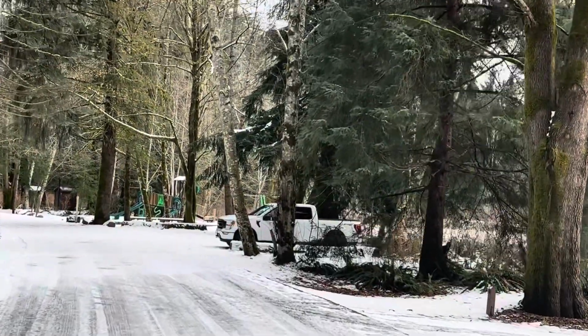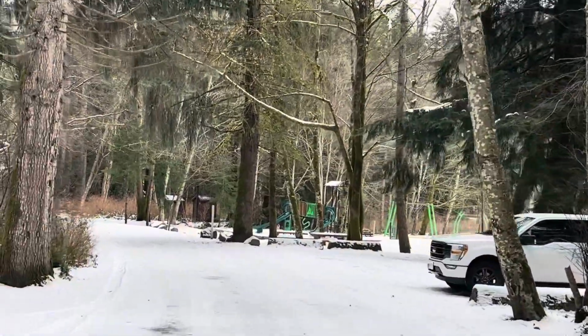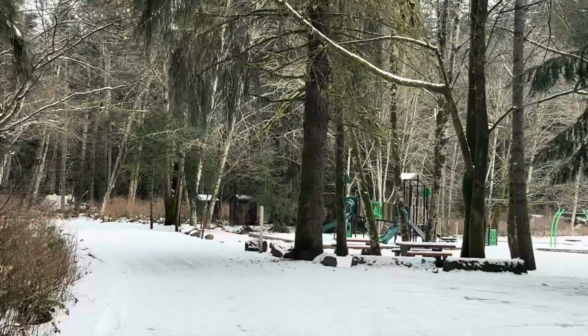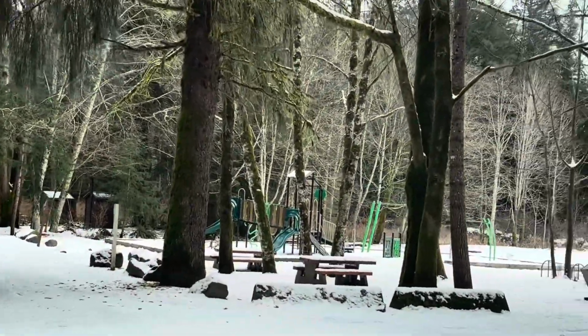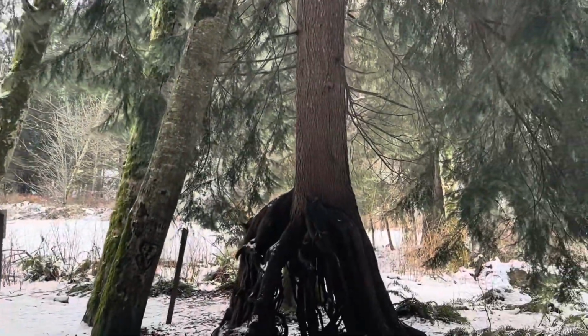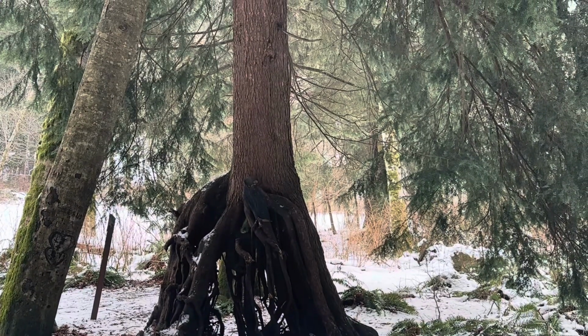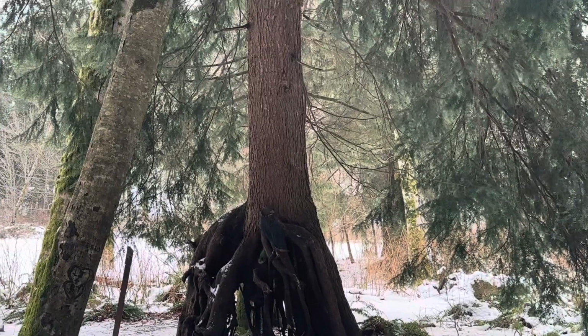All right, back again. Just chatting with a local here, and we had a nice chit chat. But there's a tree right here that I want to show you. Check this out. Look at the root system on this.